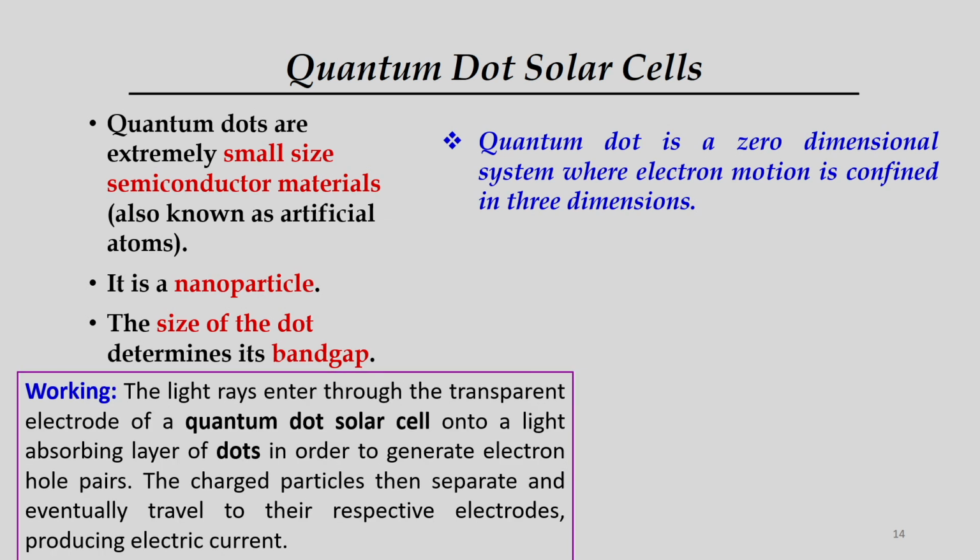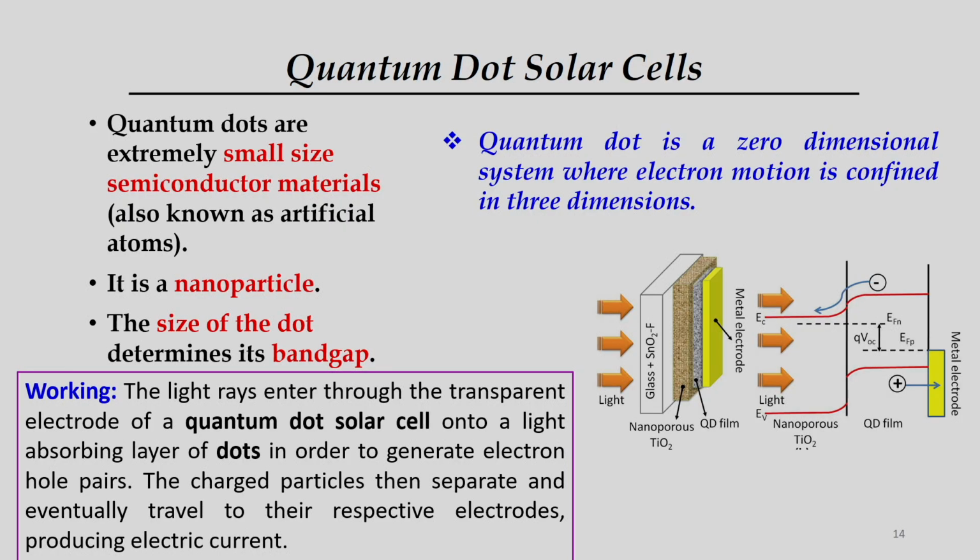How does it work? The light rays enter through the transparent electrode of a quantum dot solar cell onto a light absorbing layer of dots in order to generate electron hole pairs. The charged particles then separate and eventually travel to their respective electrodes, producing electric current. Which is shown in this figure. Okay? This transparent cover, and then solar radiation has to be absorbed, and then the electron has to be separated. Okay? So, we can learn this figure as well.